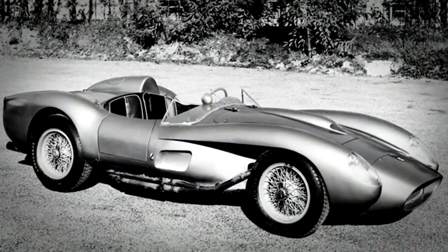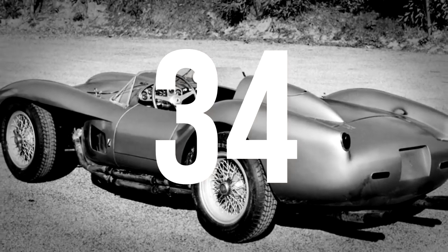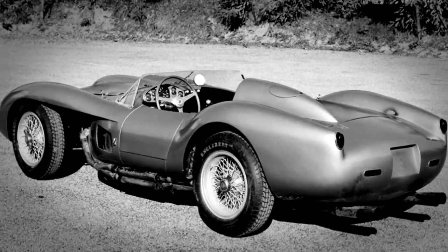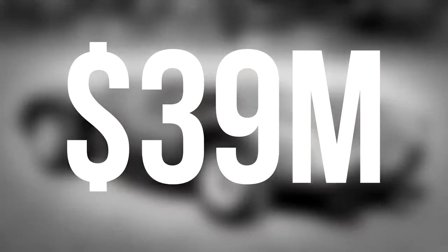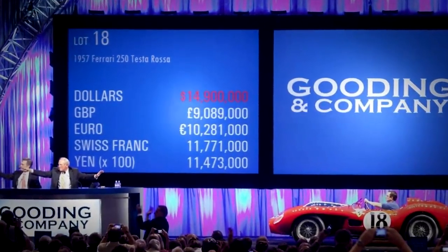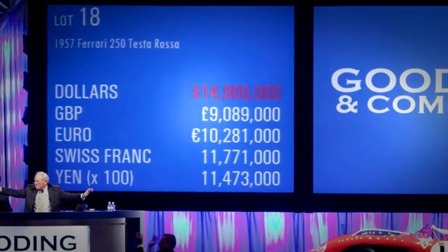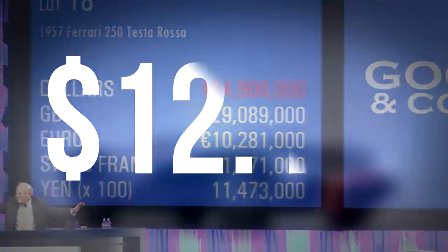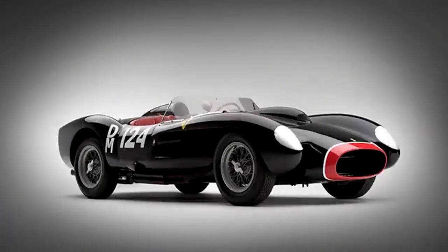One of the most iconic race cars ever created. There are only 34 Ferrari 250 Testarossas that were ever built, and an unrestored running condition model from 1957 was auctioned for over $39 million. In 2011, another one of these beauties from 1957 set the then world record for a car being auctioned by fetching $16.4 million. The previous record of $12.1 million was also held by, believe it or not, a Ferrari 250 Testarossa.